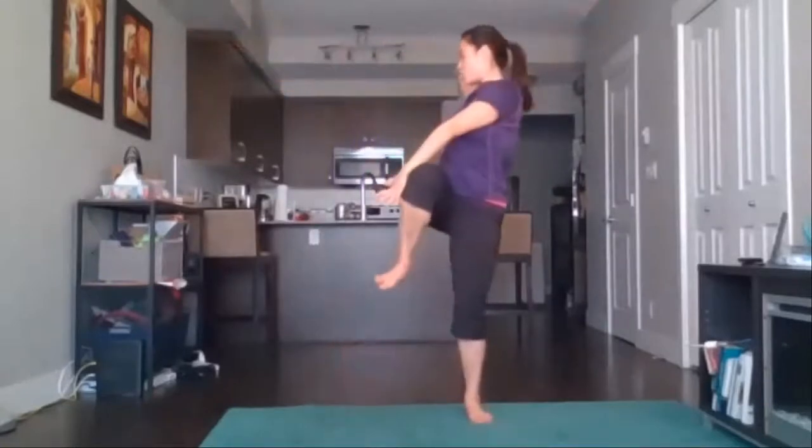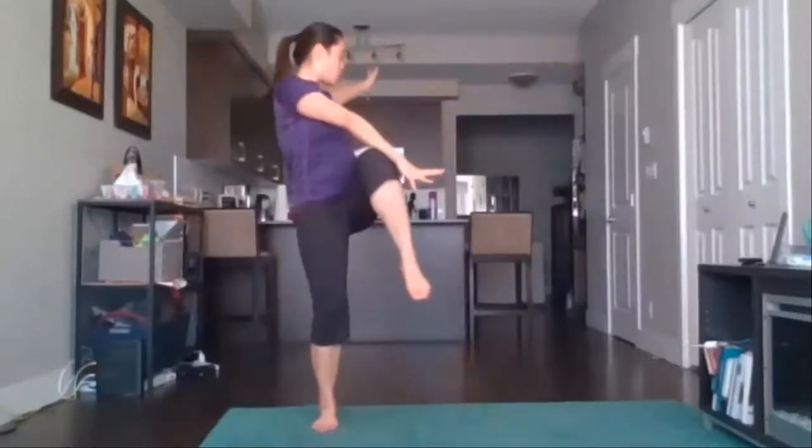Open those fingers, make sure you're coming back to this position every time. 10 seconds, almost there, you can do it. Keep going.